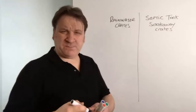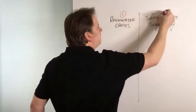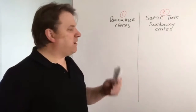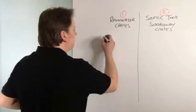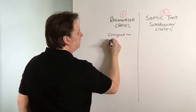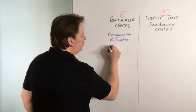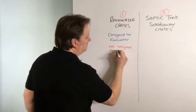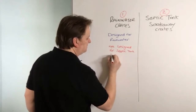Now, there are two types of crates on the UK market. Rainwater crates are specifically designed for rainwater, right? They are not designed for septic tank soakaways.